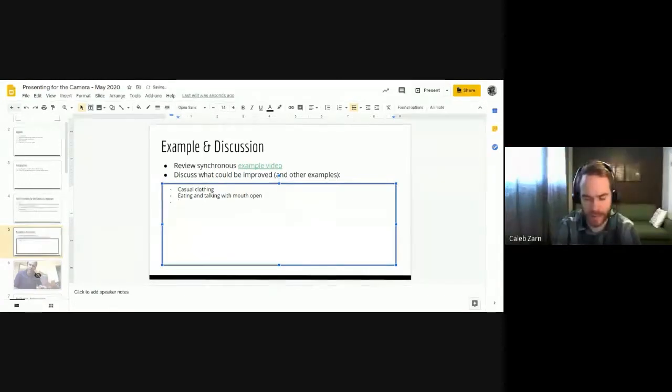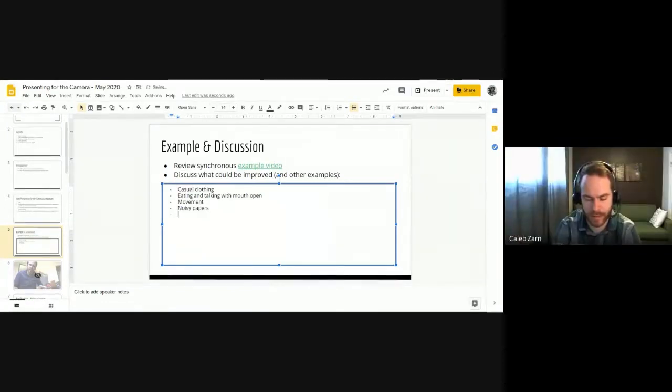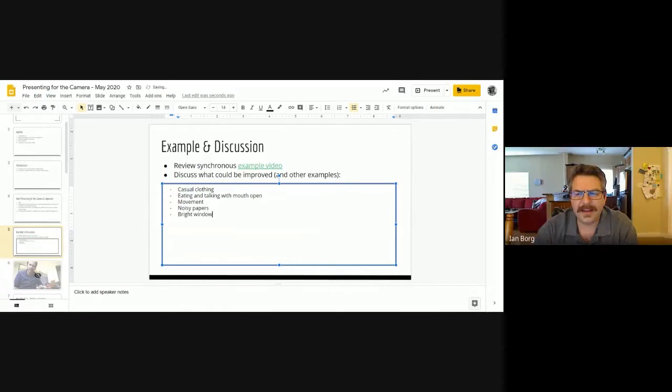Yeah. Another thing I saw was there was lots of movement with the cameras in the beginning, which is fairly distracting. Caleb was rustling through his papers to find a place to start writing, so that created a lot of noise. Yeah. And you were in silhouette there. It was the bright window behind you, you couldn't really see your face. And where the camera ended up, it was kind of looking up my nose. Yep.